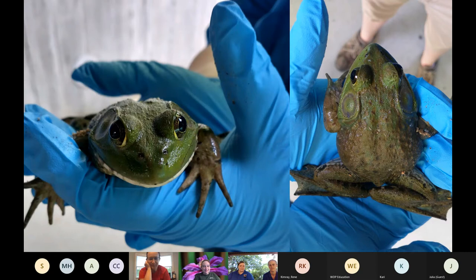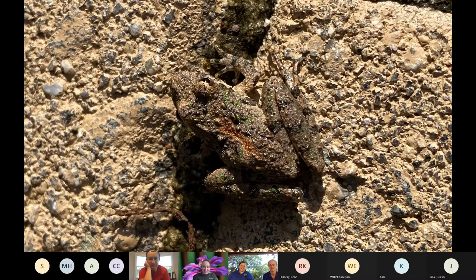All right, we have one more. This one is hard to see because they have such amazing camouflage, right? Does anybody happen to know? I still have a really hard time identifying this one, but it is one of my favorites to hear. We actually hear this one around the zoo a lot. This is a cricket frog.